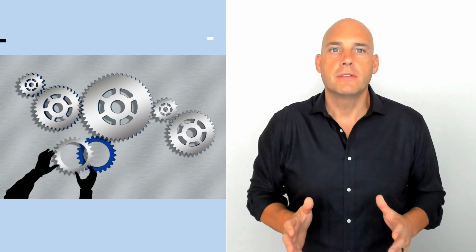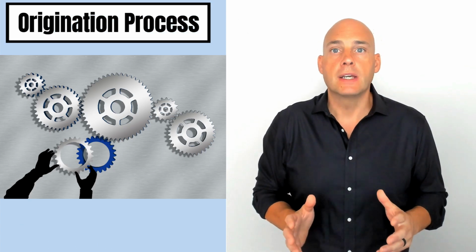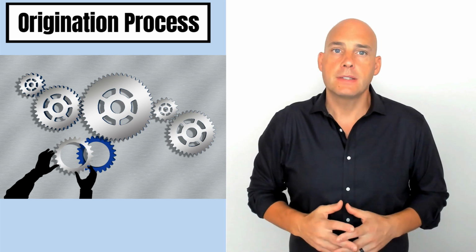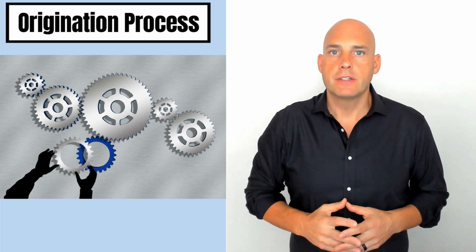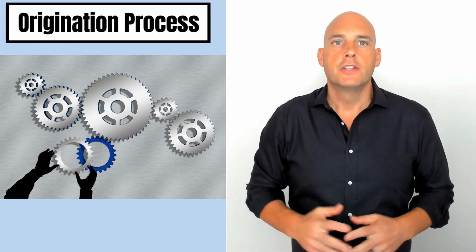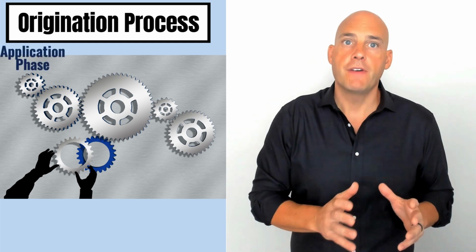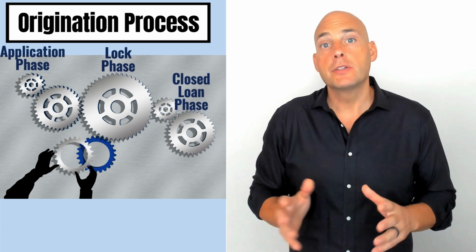So let's get started. Throughout the entire loan origination process, as well as after closing, secondary is involved in some capacity. But the degree of secondary's involvement is often very dependent on the phase of the loan process. To look at things from secondary's perspective, we're going to break the mortgage process into the application phase, the lock phase, and the closed loan phase.